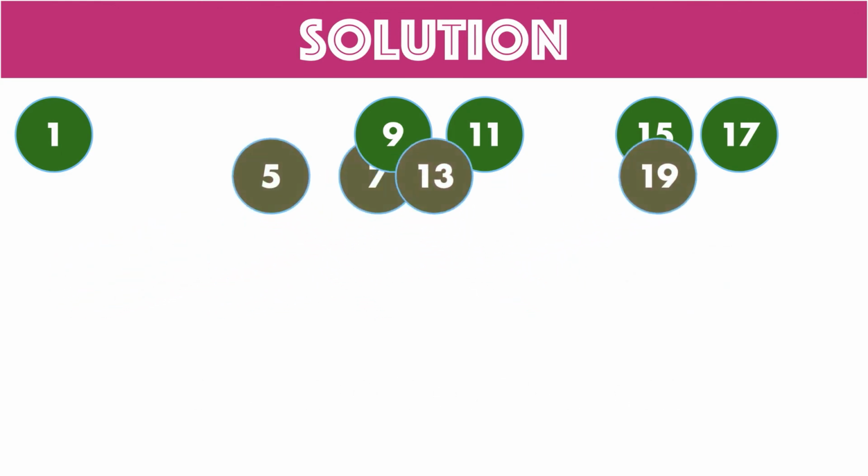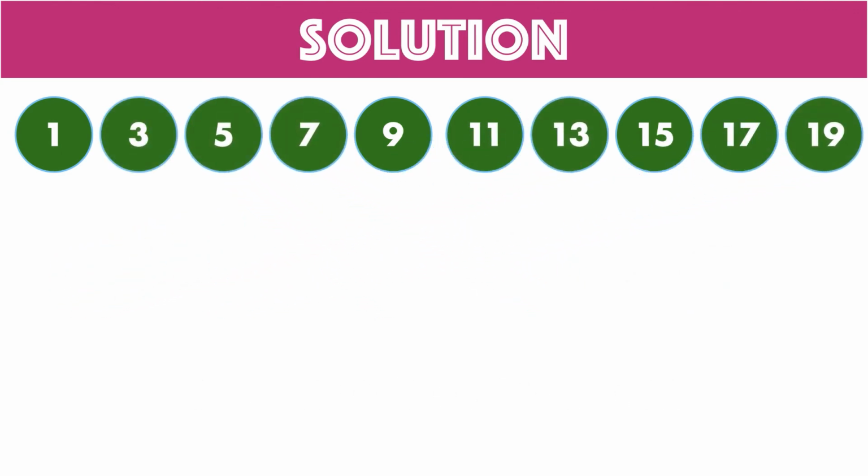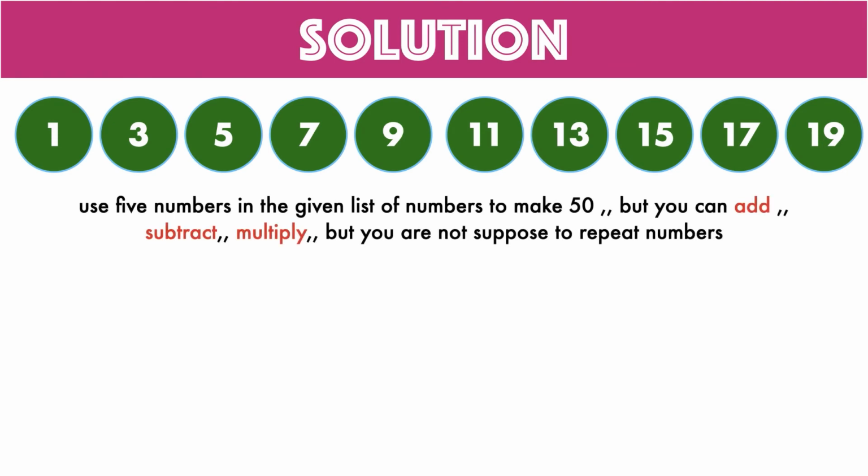If the same question is asked with a little modification, like use 5 numbers in the given list of numbers to make 50, but you can add, subtract, multiply, but you are not supposed to repeat numbers. This is pretty simple compared to the previous scenario. By using the multiplication operation, we can have multiple answers.